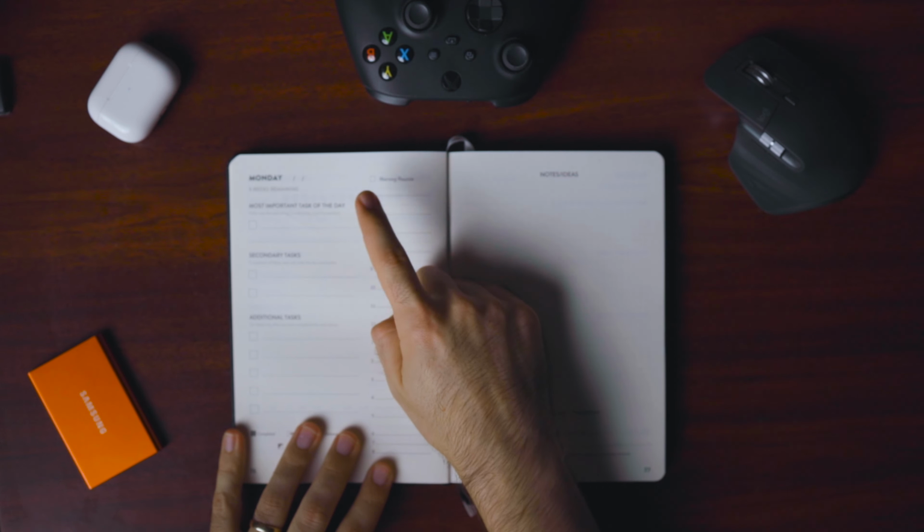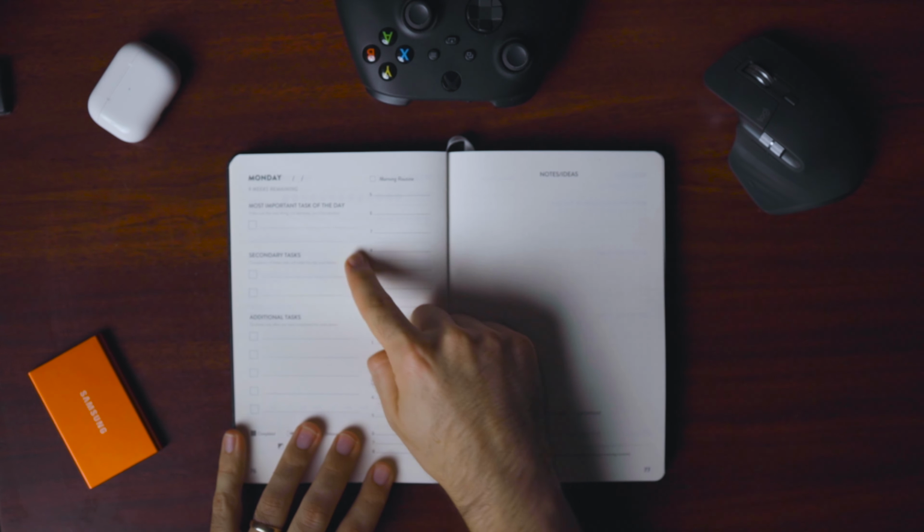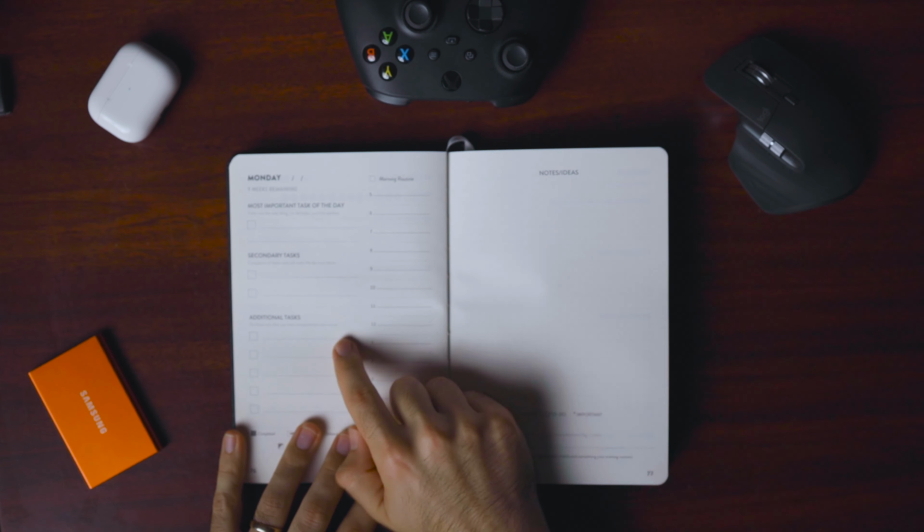And then here you kind of have a to-do list. It's kind of cool. You can list out the most important task of the day. Basically, if you were to accomplish one thing in the day that made a big difference, this would be it. It would be your biggest task of the day. And then you have the secondary tasks, and just basically a place to put additional tasks.